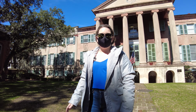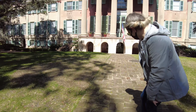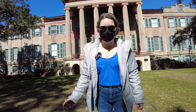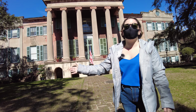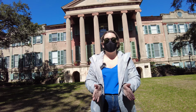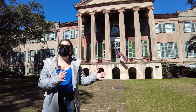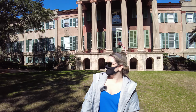We're standing right in front of Randolph Hall on the College of Charleston campus. This hall is not only known for educating the minds of young people, but it was also the movie set for the assembly meeting scenes during the film The Patriot, starring Mel Gibson and Heath Ledger.